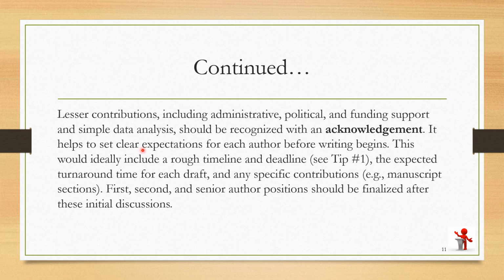It helps to set clear expectations for each author before writing begins. This would ideally include a rough timeline and deadline. See tip number 1. The expected turnaround time for each draft, and any specific contributions such as manuscript sections, first, second, and senior author position should be finalized after these initial discussions.